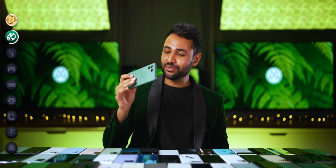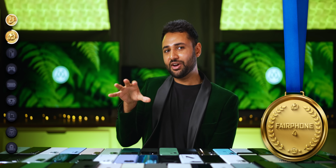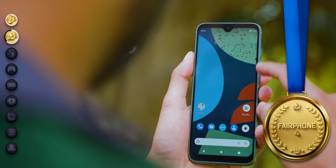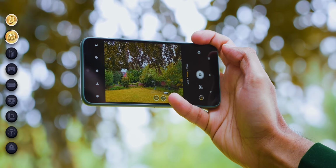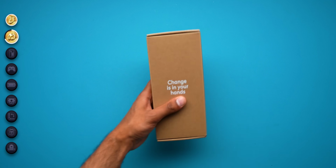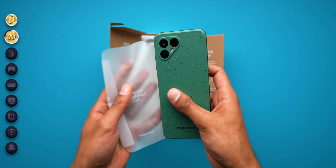But if you wanted to go all in on the eco front, there is only one phone for you, the Fairphone 4. This is kind of like a run-of-the-mill $500 phone, but with its screen and specs downgraded, and then all of that extra budget used to make it as sustainable as possible. I mean, even its presentation it's about as au naturel as you can get.